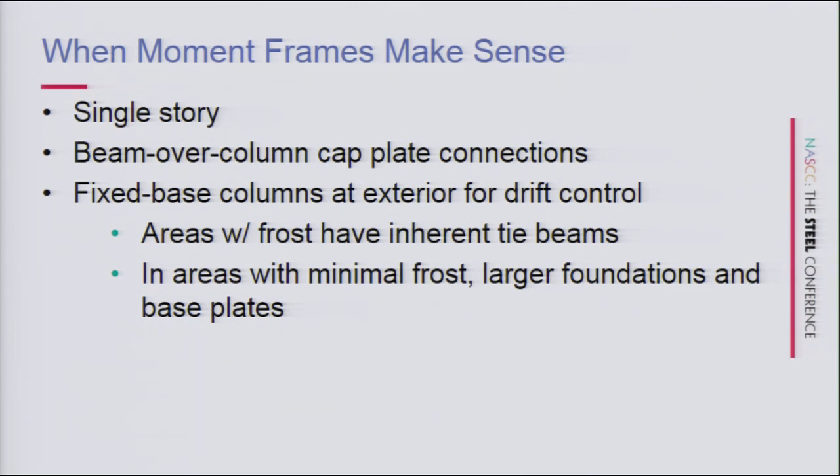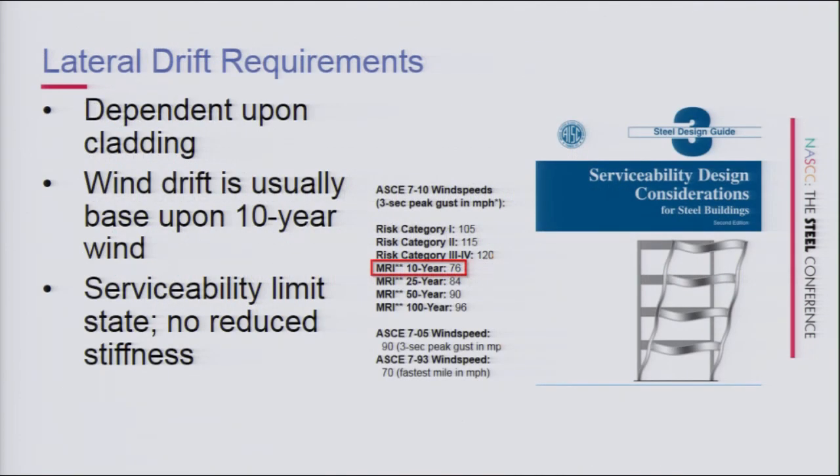But if you're in Tennessee, like myself, and you have a 12 or 24-inch frost depth, it's a little harder. You don't have a grade beam. You have a turned down slab. So if you do a fixed foundation, it's a little bit harder to detail and come up with how to fix the column.